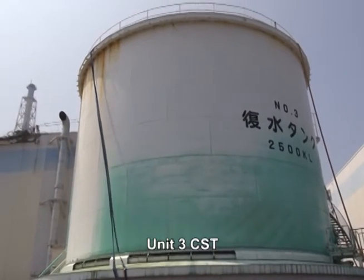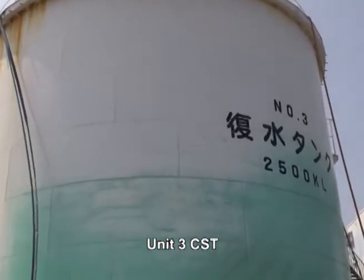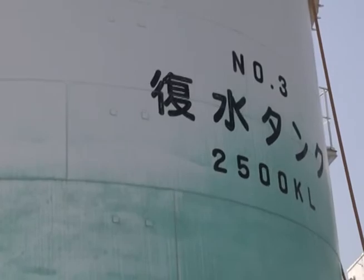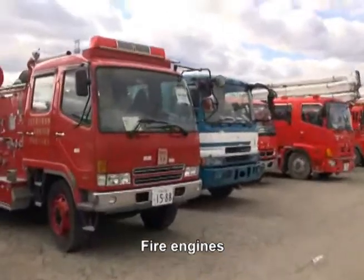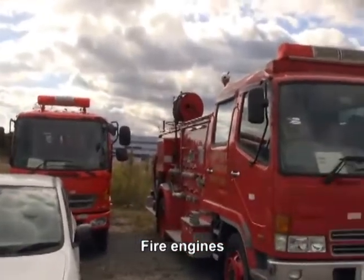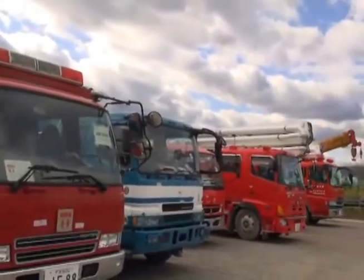The steel cylindrical tank is the CST tank, which was installed before the accident. During normal operation before the accident, this tank was used to temporarily store water which was used inside the plant. We decided to use this tank as an injection water tank after it was confirmed to be intact. The water stored in the tank is injected into the reactors of Units 1 to 3 by the injection pumps installed inside each reactor building. This area is located at a height of 35 meters above sea level. These fire engine trucks are deployed ready for reactor water injection backup. We also conduct training to inject water into the reactors.